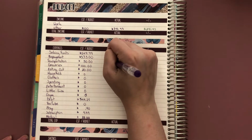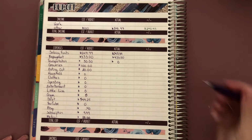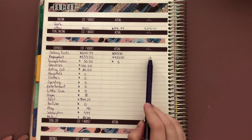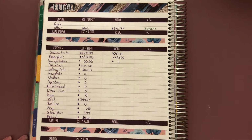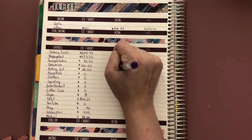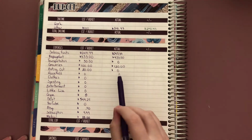Transportation, I didn't end up spending anything. And I know I'm kind of going back and forth. I'm going to go ahead and do this column at the end just because I feel like it takes longer than having to stop and put the difference and then doing that for each column. For groceries, I ended up spending $120. But I didn't spend anything in the eating out category.